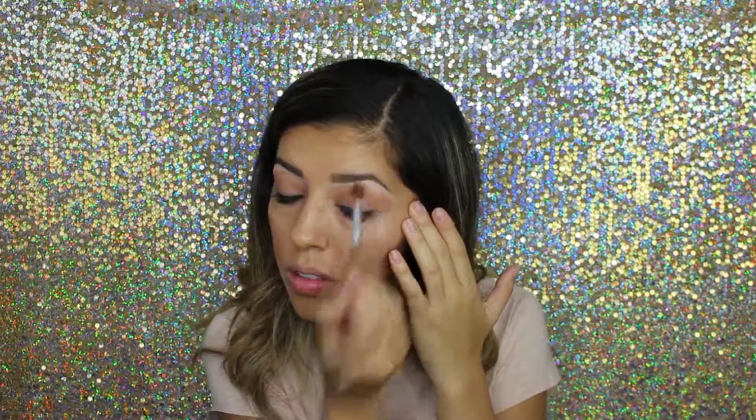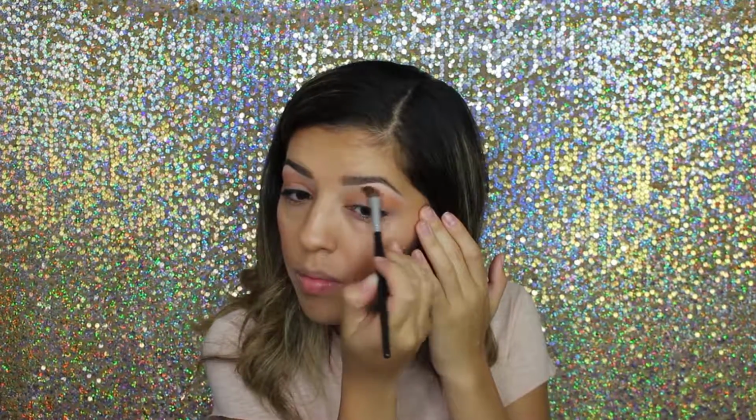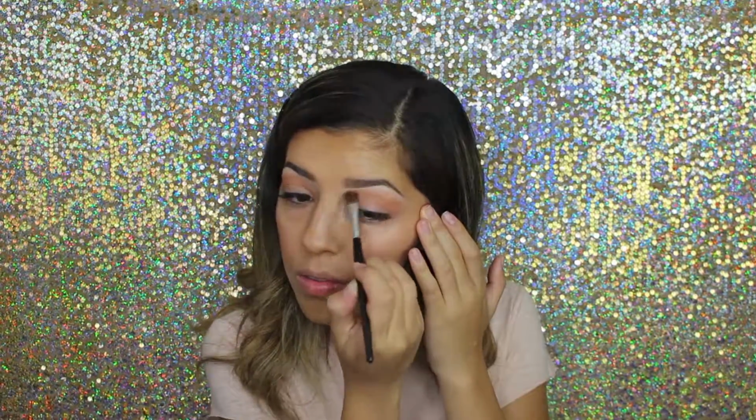So what I like to do is take a crease brush from Sephora, which are pretty hard and rounded out brushes, and I like to find the natural shape and indent in my eyelid. So that's where the actual line will be. I like to look up and really focus on that half circle, and then bring it outwards just a tiny bit past my eyebrow.